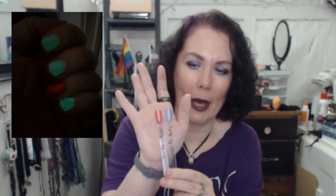Probably wouldn't wear them together again in the future, but they are both beautiful from Cupcake Polish, and I enjoyed them, and I would like to get more Cupcake Polishes in the future. The formula was good. The colors are beautiful. So yeah. So those are all the manicures I wore.